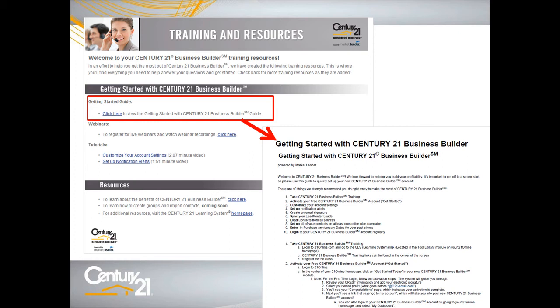The training and resources on Business Builder are accessible right through 21 Online. It's getting started. It gives you all the information on exactly what you're seeing here. You can click on and download the same documents that your management team is going to have, which is the getting started guides and everything for Business Builder. So you don't need to wait to get those. If you're going to go back to your office and say, I'm here today, I'll work on this for a couple of hours, you can click on that, get the step-by-step documentation, get your account set up, and that type of thing. So there are a lot of resources.